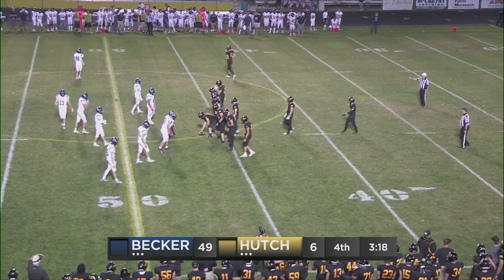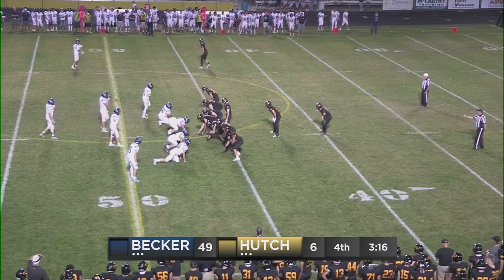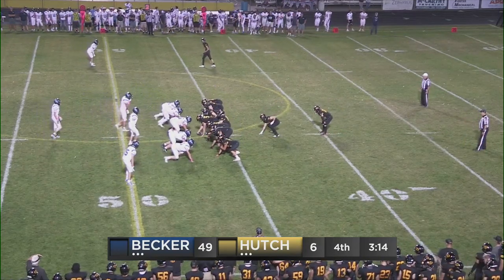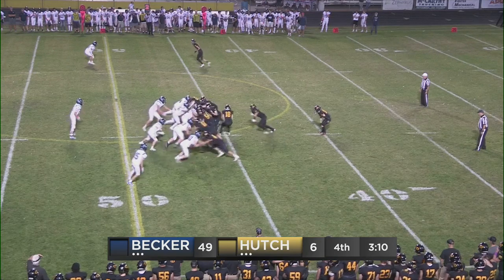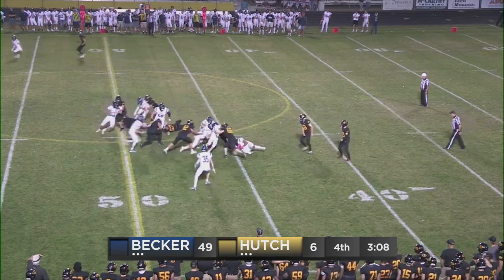We were going through some scores before the end of the third quarter. Get some more 4A scores for you. Hermantown up 35-6 on Rock Ridge. That's late in the third quarter.